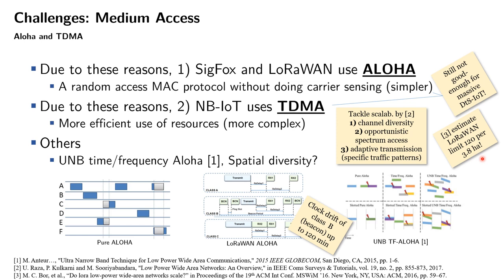So you can imagine what's happening with a coverage from a satellite, where we are likely covering hundreds of thousands of devices. So how are we able to scale in multiple access where we have a satellite covering so much surface on ground? So this definitely is a challenge that still needs to be met.